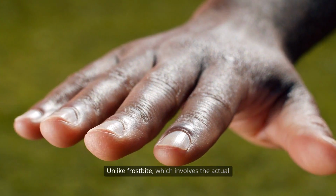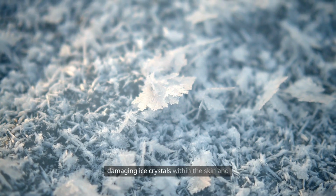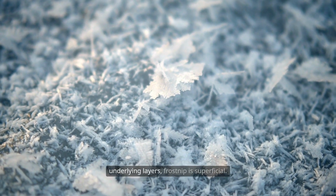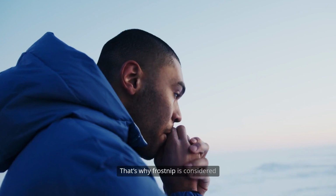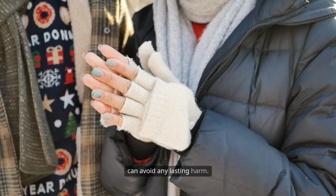Unlike frostbite, which involves the actual freezing of tissue and the formation of damaging ice crystals within the skin and underlying layers, frostnip is superficial. No ice crystals have formed, and the skin structure remains intact. That's why frostnip is considered fully reversible. If you act quickly, you can avoid any lasting harm.